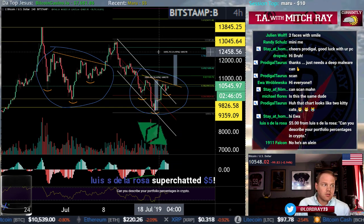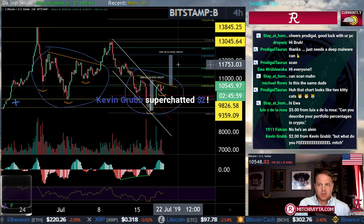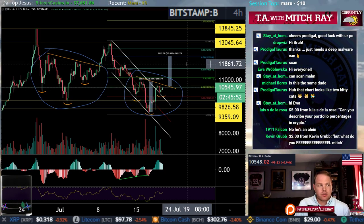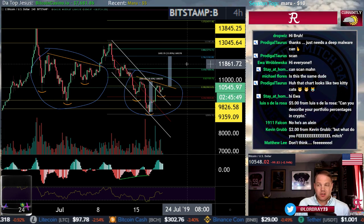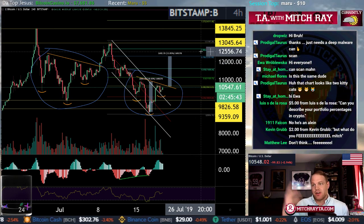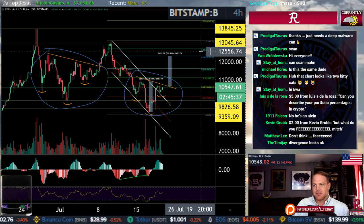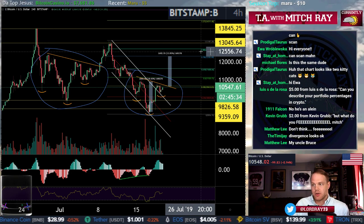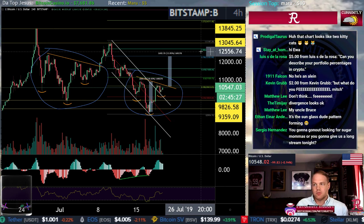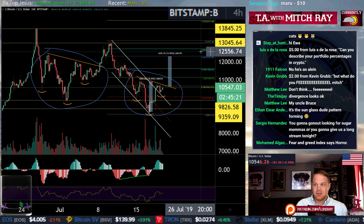Can you describe your portfolio percentages in crypto? I haven't really added it up because I do have a lot of long-term positions. It's mostly in Bitcoin, just based on the sheer number of contributions. If you remember Bitcoin Casino.io, Stay at Home Kangs, and many others that have tipped in Bitcoin, it's made it impossible for other altcoins to be even close to the holdings I have in Bitcoin. So it's really just Bitcoin and everything else.